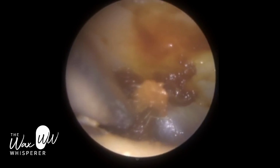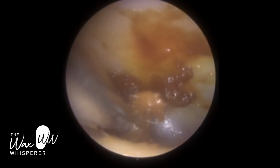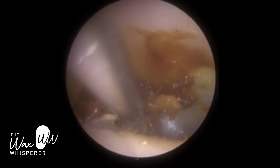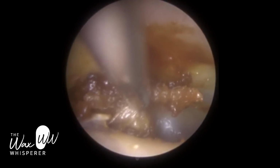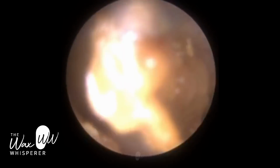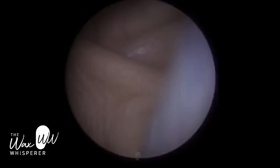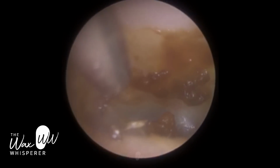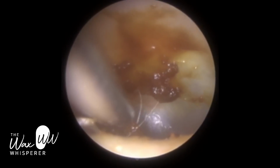I wanted to put some more drops in today just to loosen this, to bind the soft wax together, but the patient had a really bad neck, and I use an ENT chair as opposed to a couch. So the patient wasn't able to tilt her head completely over. And because the wax is very medial against the eardrum, there's no point in me putting the drops in unless we can get the drops to penetrate very deep in the ear.